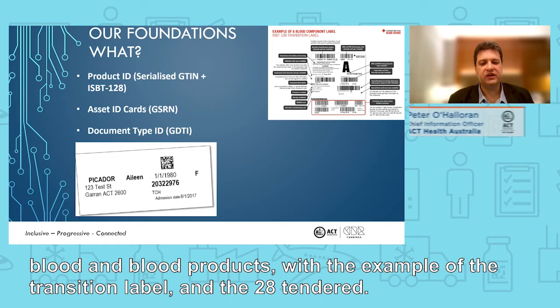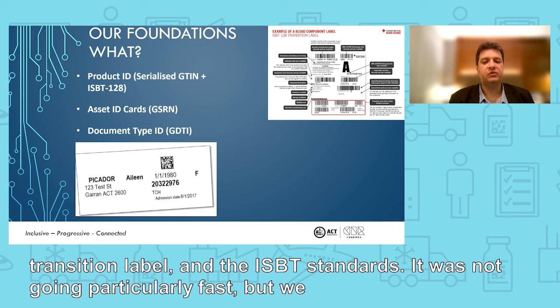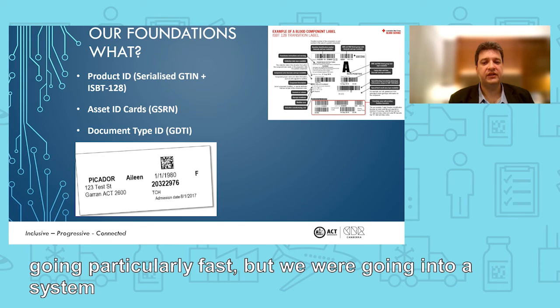So we put all of those various things together, and it took us 4 or 5 years to do that across our public health system. Not particularly fast, but we did it in a very measured manner that let us ensure that all our systems could cope with it, to ensure that everything was in place, so that as we rolled out clinical solutions, they would work and they would work the first time.